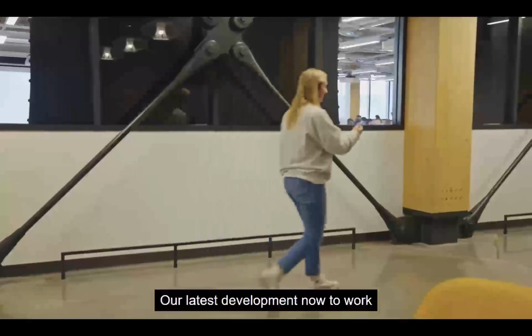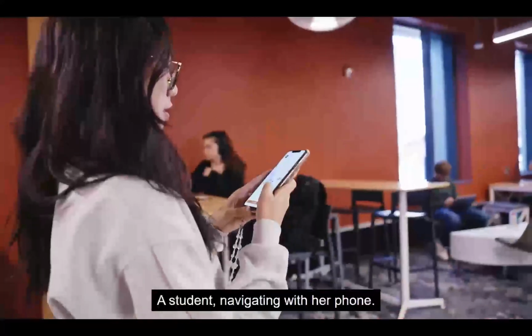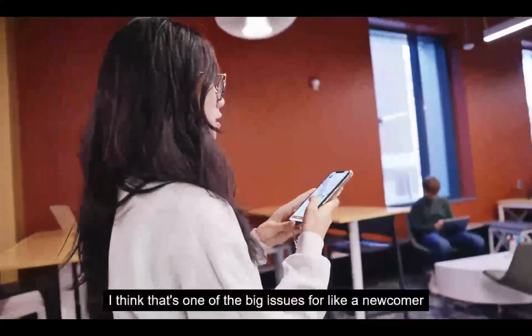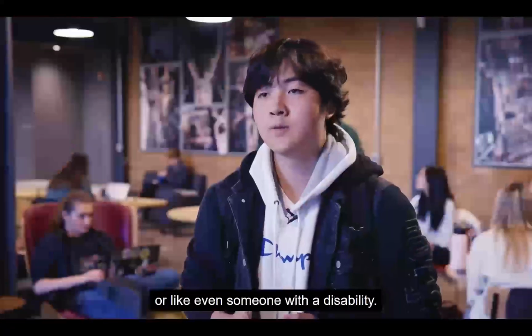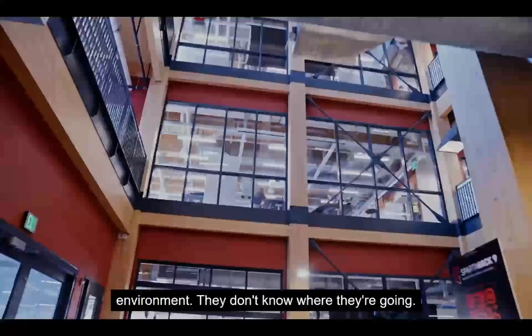Our latest development now is to work with GoodMaps to provide that wayfinding within a building. A student navigating with her phone. I think that's one of the big issues for a newcomer or even someone with a disability. They have issues trying to navigate through this new environment. They don't know where they're going.